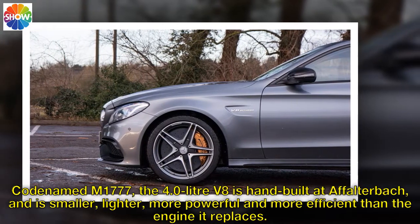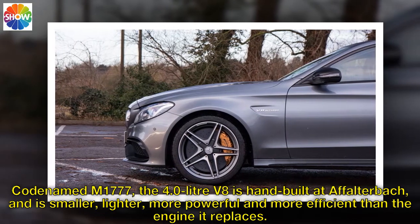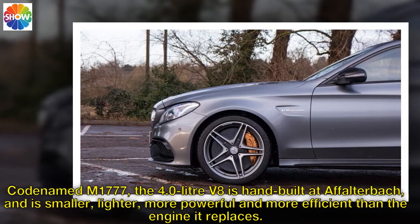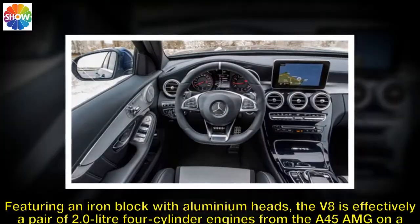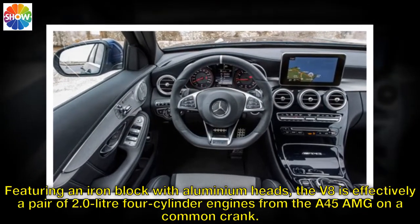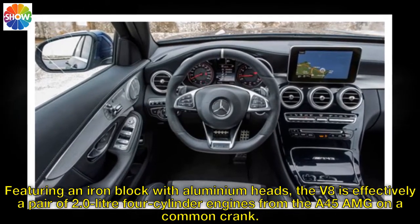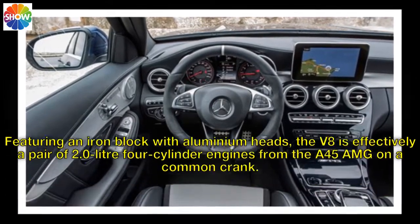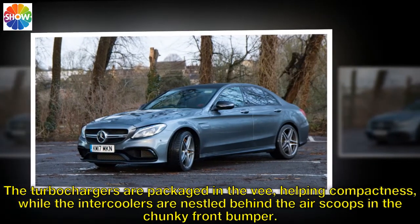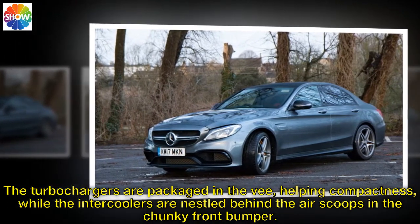Codenamed M178, the 4.0-liter V8 is hand-built at Affalterbach, and is smaller, lighter, more powerful and more efficient than the engine it replaces. Featuring an iron block with aluminium heads, the V8 is effectively a pair of 2.0-liter four-cylinder engines from the A45 AMG on a common crank. The turbochargers are packaged in the V, helping compactness, while the intercoolers are nestled behind the air scoops in the chunky front bumper.